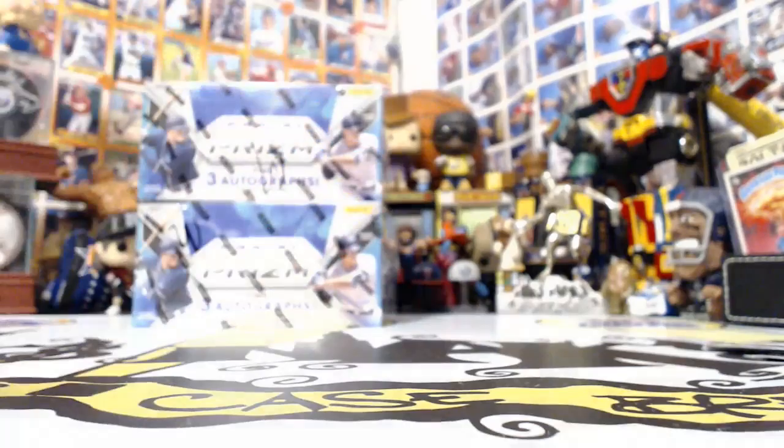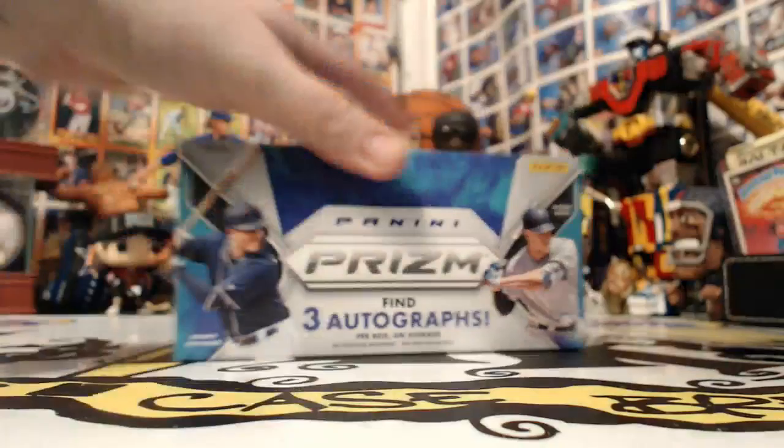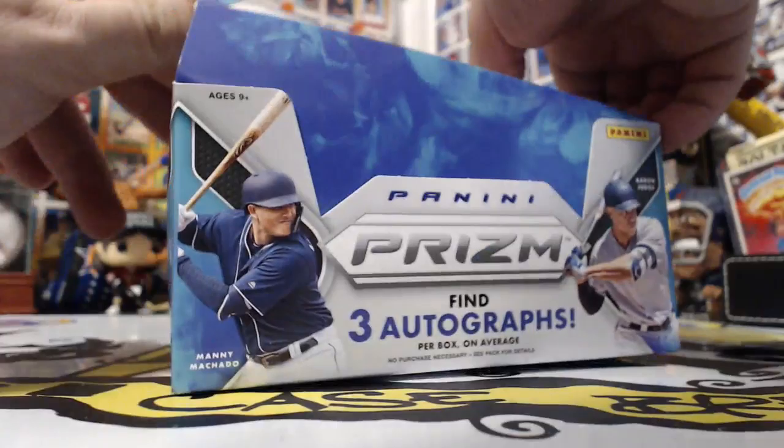All right, guys, box number 3. Yeah, Machado and Judge on the cover. Just noticed that. All right, another 12 packs. Good luck.